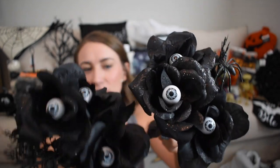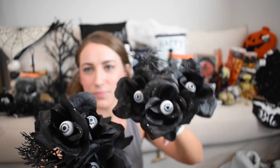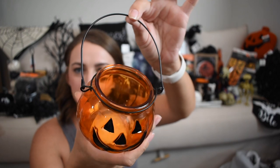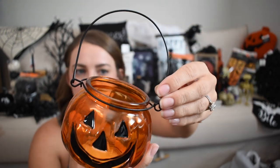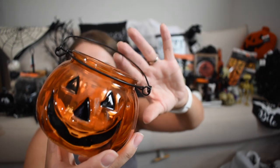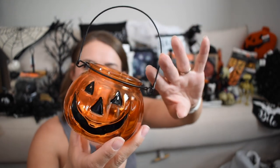And then I got two of these black roses with the eyeballs in them. And then it's got, I think, a couple spiders in there. So I got two of those. Then I got this candle holder. I thought that was a pretty cute find from the Dollar Tree. I saw quite a few like this in other stores, usually a little bit bigger, but a lot more expensive. So I thought that was pretty good for a dollar.